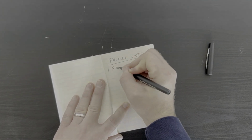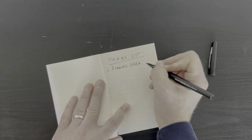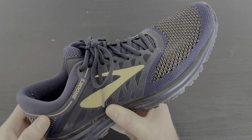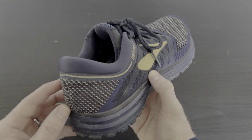And the first thing I'm going to start with is running gear. I've really been trying to stay on top of exercising. So for this trip, I'm going to bring along these Brooks running shoes. These are super comfortable, and I've been using these for a couple years now.